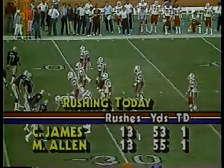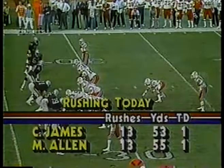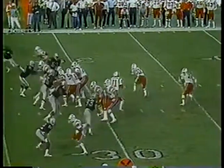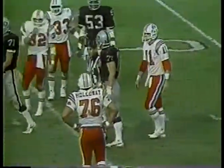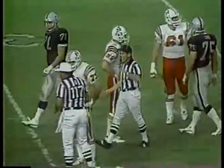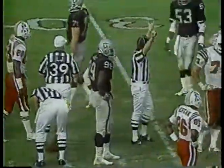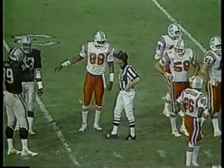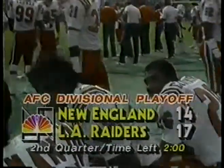2nd and 9. There's a comparison of the two lead runners. Craig James, 53 yards. Marcus Allen, 55, each with a touchdown. Whistle, and... No, we don't have a 30-second clock, do we? No, that's a 2-minute timeout. The clock had ticked down to 2 minutes, and the official timeout. There you see the signal going to both sidelines. So timeout here at the Coliseum in Los Angeles. The New England Patriots in field goal position, trailing the Raiders by 3.